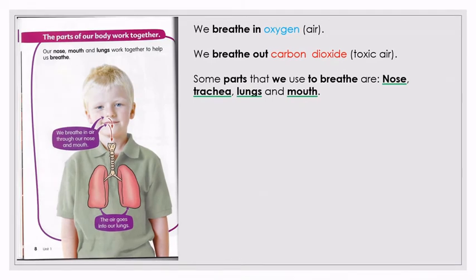So, the parts of our body work together. Our nose, mouth, and lungs work together to help us breathe. We breathe in air through our nose and mouth. The air goes into our lungs.